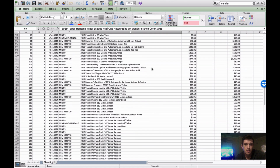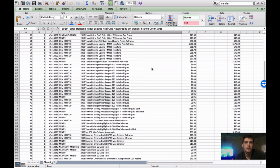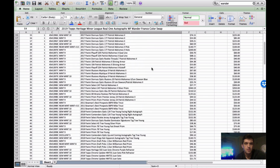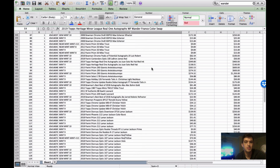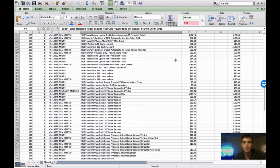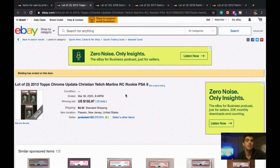Where are... I'm blind, man. I'm so blind. Well, whatever Christian Yelich is on here, you guys are going to be able to see it. There we go. So I had these selling at $50 a piece, which basically means I expect to clear $50 a card after fees. This didn't meet what I thought because this is $155.97 minus the fees, so really I'm going to get about maybe $45 a card.